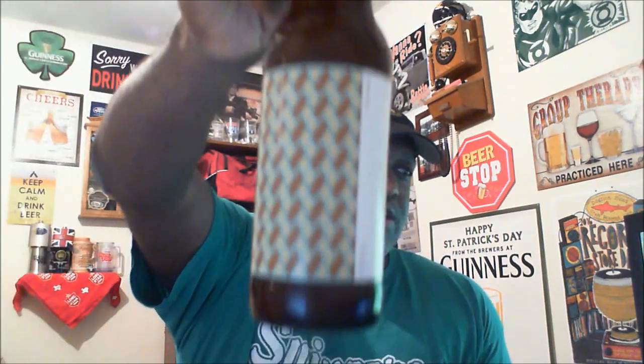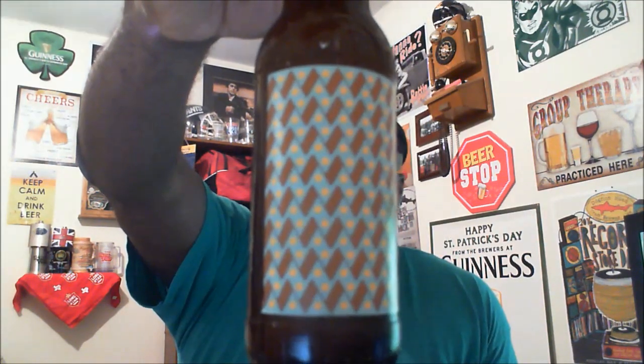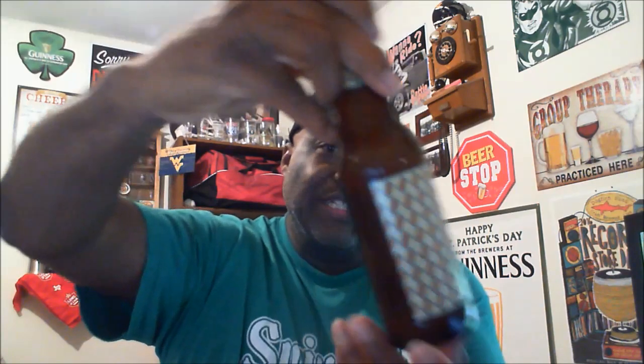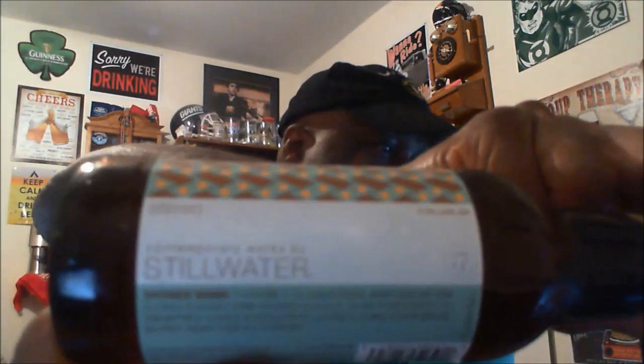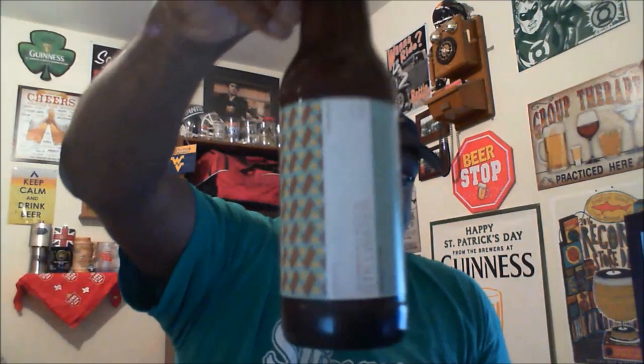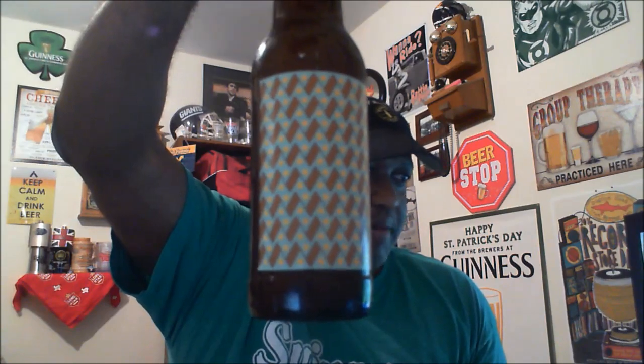I'm going to take a look at another one from Stillwater Artisanal Ales out of Baltimore, Maryland. This is the Stereo, 7% ABV, 70 IBU American IPA. It tells you on the side here, Contemporary Works by Stillwater. And as always, when they put some art on their bottles, it's a contemporary art piece.